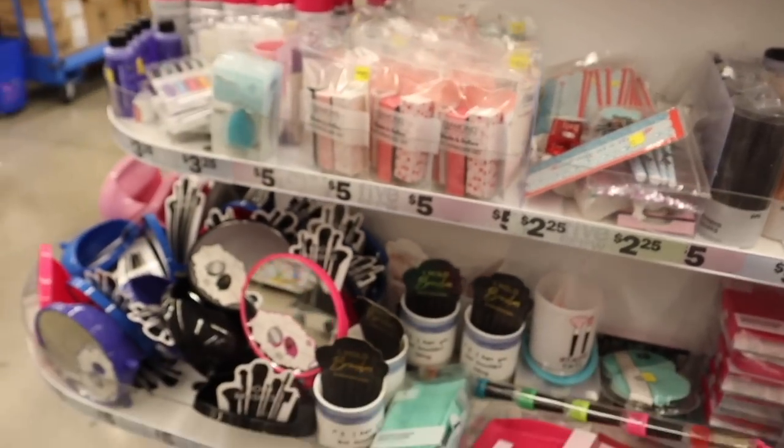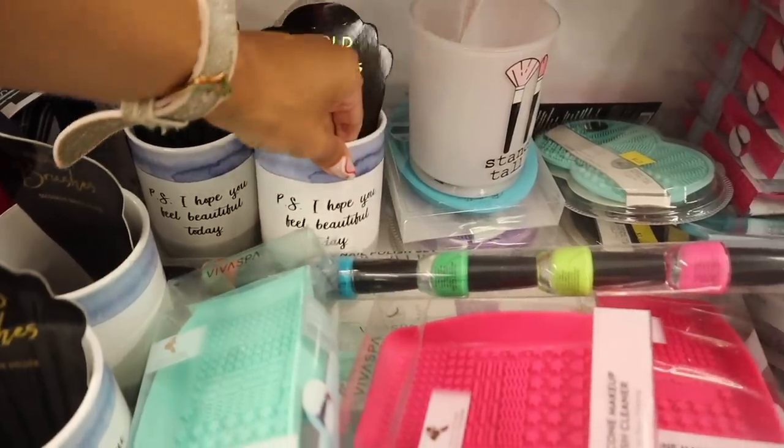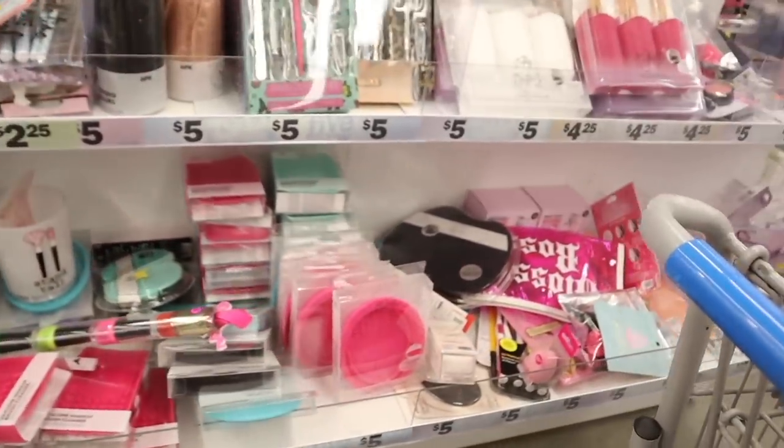And look at this brush holder, 100% new. Yes, I hope you feel beautiful today. That is so cute. I love it. It just makes me feel so happy reading stuff like this.